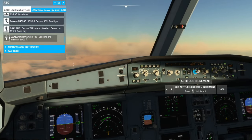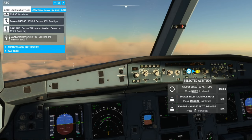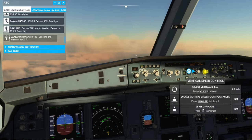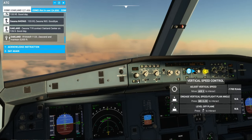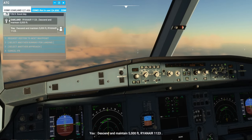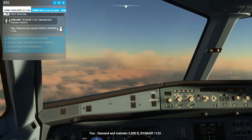Ladies and gentlemen, we are now descending and preparing to land. Please ensure that your cabin bag is safely stored. Make sure your window blinds are up. Seats are in upright position and your table trays are folded. Toilets are now off-limits. Descend and maintain 5,000 feet, RyanAir 1123.